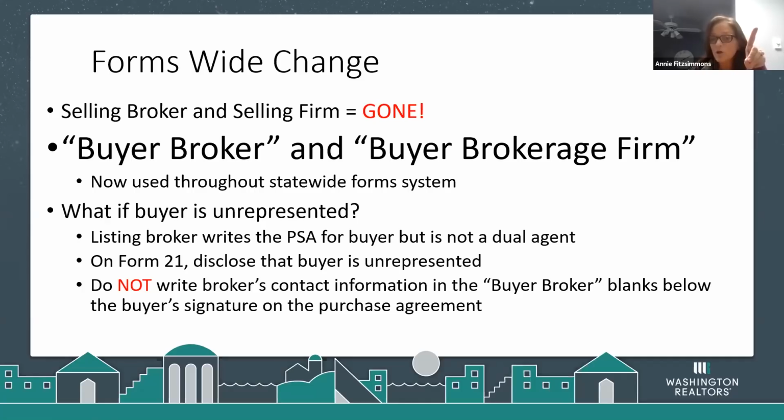So the escrow company would have all of the contact information they needed by having your contact information under the seller's name. So you would leave the buyer broker's name, that column, blank in that instance if you were representing the seller exclusively and writing the offer for the buyer.